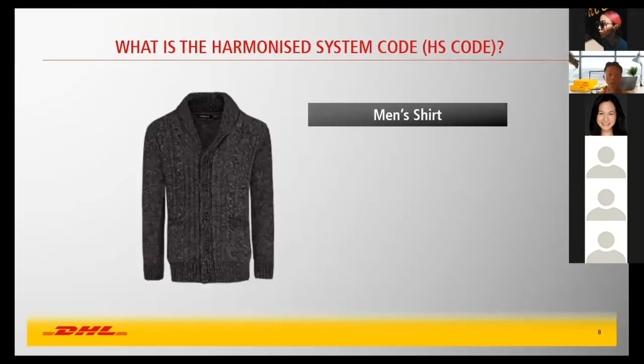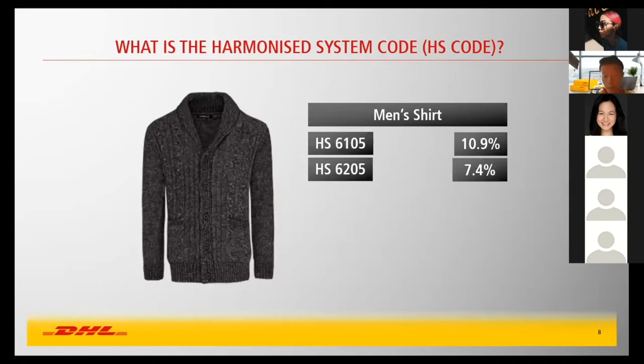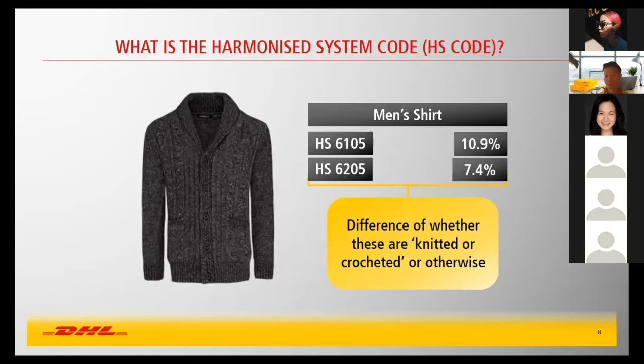I just want to give you an example of a slight complexity and why it is different. This is an example of a men's shirt, going into Japan. In Japan, there are 2 possible classifications. One is 10.9% and one is 7.4%, different types of HS codes. And to determine the right classification for this shirt, the rules will tell you. The difference is whether the material is knitted or crocheted. If it's knitted, it's one HS code. If it's crocheted, it could be something else. So it is slightly technical, but don't worry. What you do need to understand is that HS codes are required, they're based on the essential characteristic, and they differ from country to country.